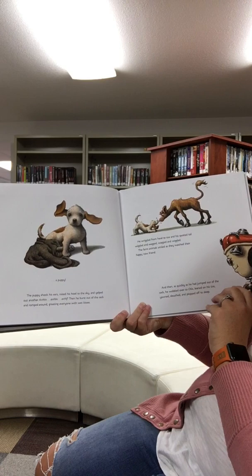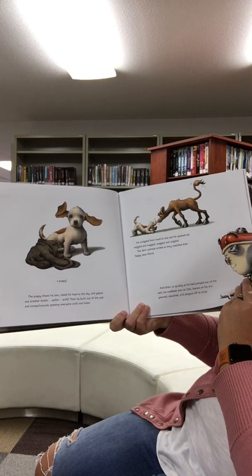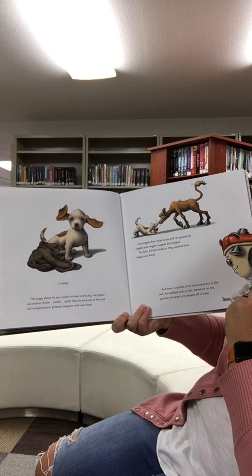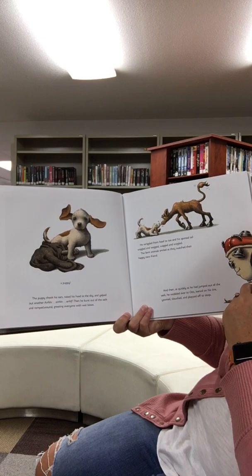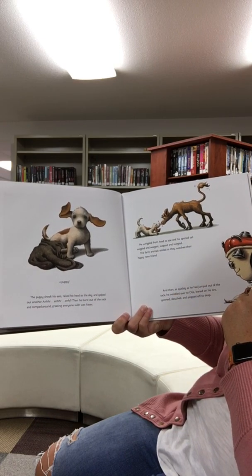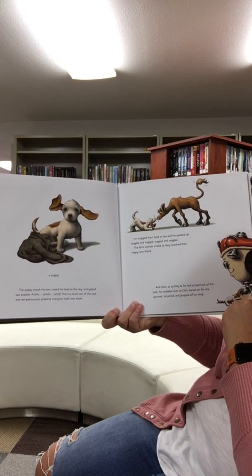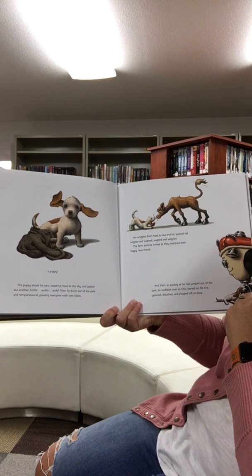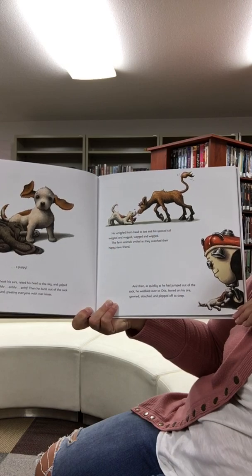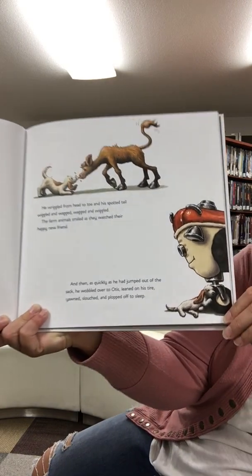A puppy! The puppy shook his ears, raised his head to the sky, and yelped out another, "Arr, arr!" Then he burst out of the sack and romped around, greeting everyone with wet kisses. He wriggled from head to toe, and his spotted tail wiggled and wagged and wiggled. The farm animals smiled as they watched their happy new friend. And then, as quickly as he had jumped out of the sack, he wobbled over to Otis, leaned on his tire, yawned, slouched, and plopped off to sleep. Isn't that sweet?